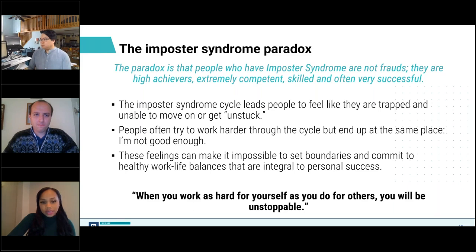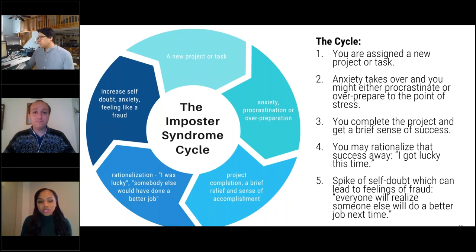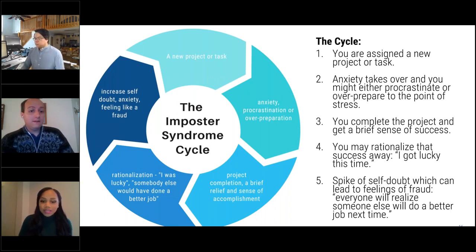both of which are necessary for personal success. I know I briefly mentioned the imposter syndrome cycle, and now we're going to look at it in more detail. It can start off with you being assigned a new project or task. Anxiety takes over, and you might either procrastinate or over-prepare to the point of stress. You complete the project, and you get a brief sense of success, and you may rationalize that success away with, I got lucky this time.